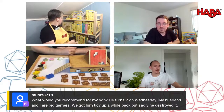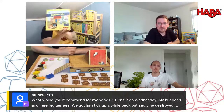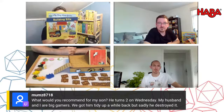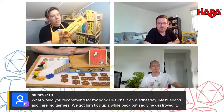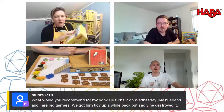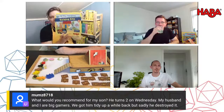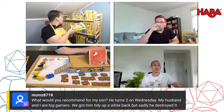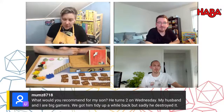Maybe also the new My Very First Building Site, which has a lot of stuff in it, very robust. A new dump truck as well. That one has a little bit more pieces to it. So if the concern is losing the little cardboard pieces, there are more cardboard pieces here, but aside from the dump truck, there are no actual moving parts. So hopefully that would help.